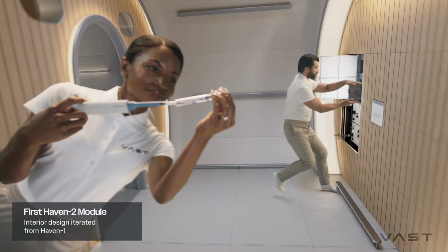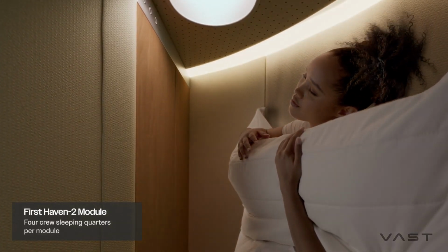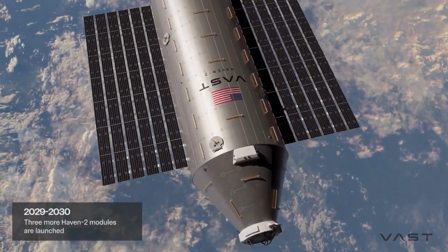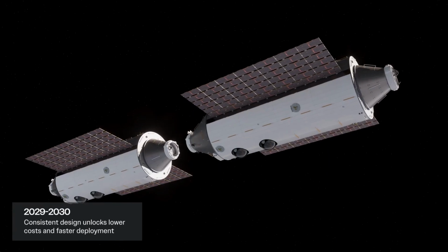Who knows? Haven-2 could be the first step on the path to even bigger and bolder things. Like, what if it paves the way for lunar bases or even Martian outposts? Right. It's mind-blowing. This one station could really change the entire future of humanity in space.